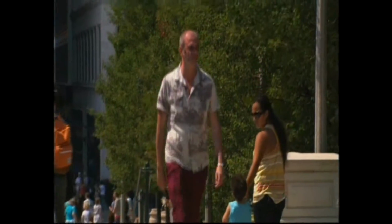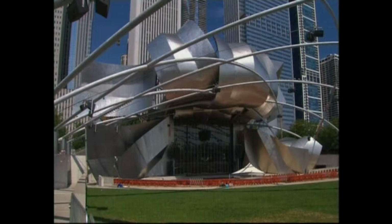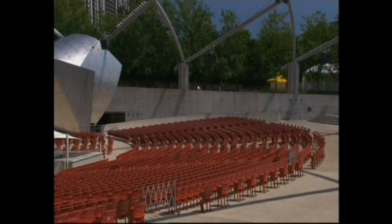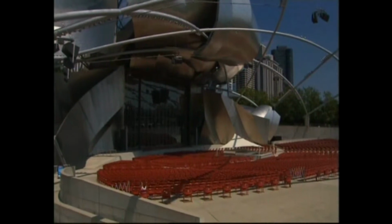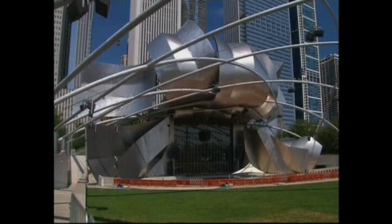Right next to the Bean in Millennium Park is another amazing sculpture, and this one doubles up as a concert venue. This is one of the most perfect marriages of function and design. This is the Pritzker Pavilion, designed by Frank Gehry. Not only is it visually stunning, but this was designed to replicate interior sound in an external environment. It's an audio-visual triumph. The Pritzker Pavilion has 4,000 fixed seats and 7,000 lawn seats. Concerts and musical events are held here throughout the summer. And the best news is that they're absolutely free.